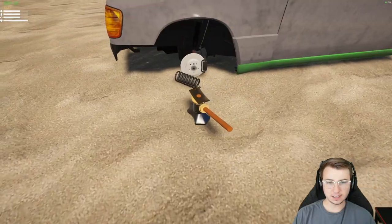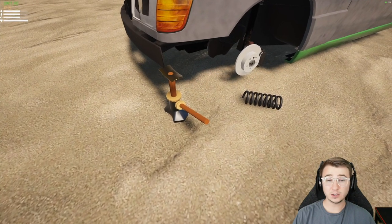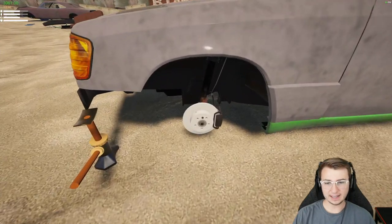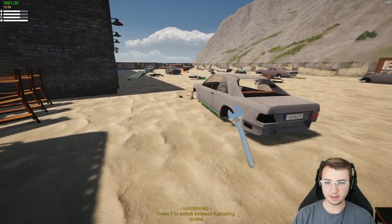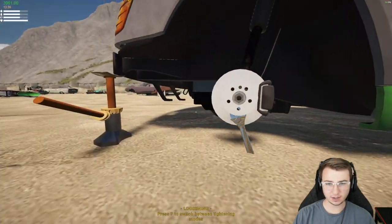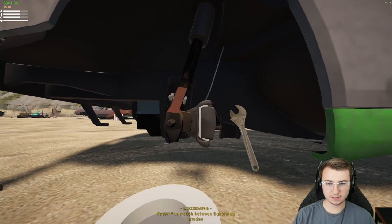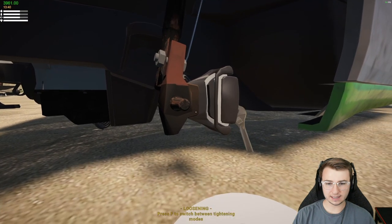Let's move on over to this other wolf right here, and we'll jack it up from the front. Hopefully it doesn't fall. It's teetering, but I think it'll be fine. We just need a couple more things from the driver's side suspension system right here. So once again, we're just gonna remove the disc brakes and the caliper. What we really need is just the knuckle.